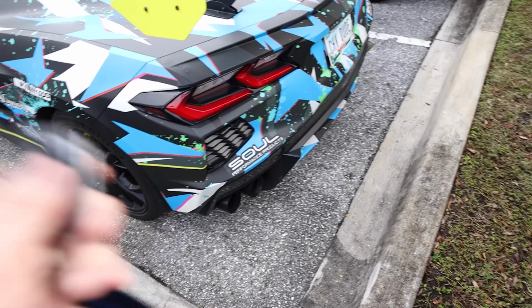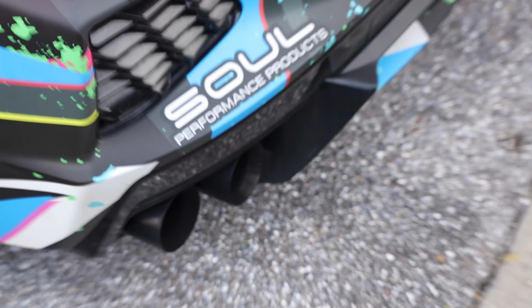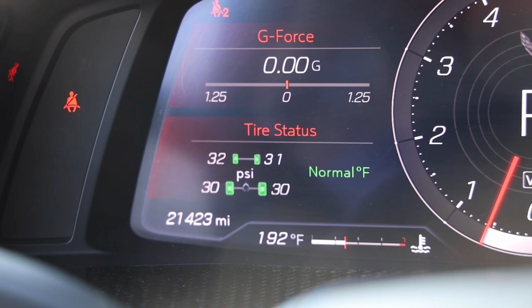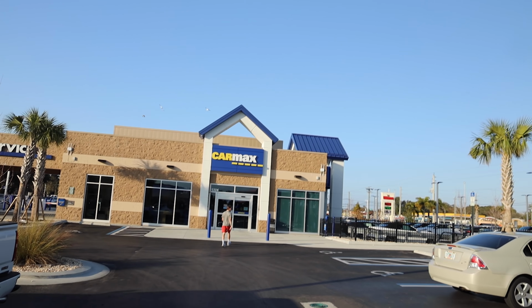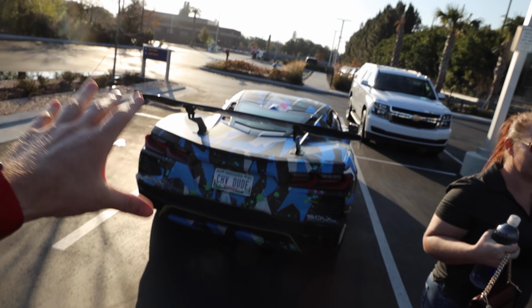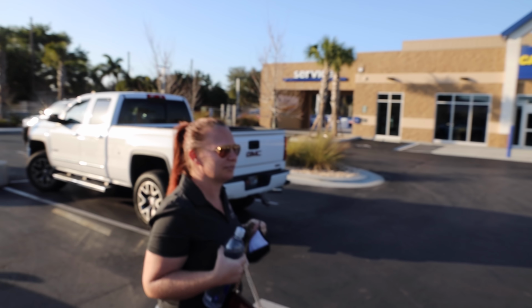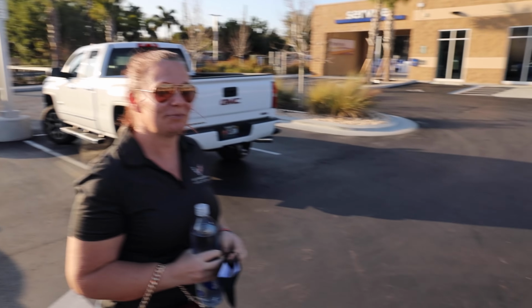So let's head over to CarMax, but first let's get a cold start on the Soul Performance exhaust. All right, so we have officially 21,423 miles on the car. We are at CarMax. So we're going to run in and see what they give us for the highest mileage mid-engine Corvette in the country. What do you think their offer is gonna be? Ooh, man. I think they're gonna lowball you. You think so? All right, well, let's go find out.